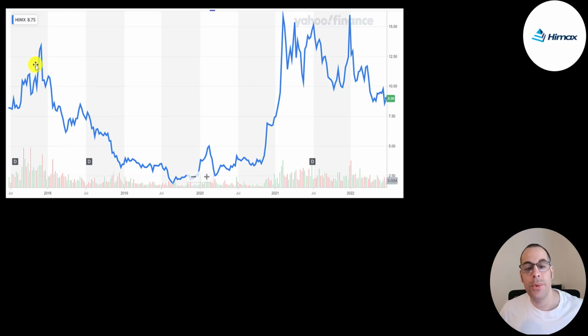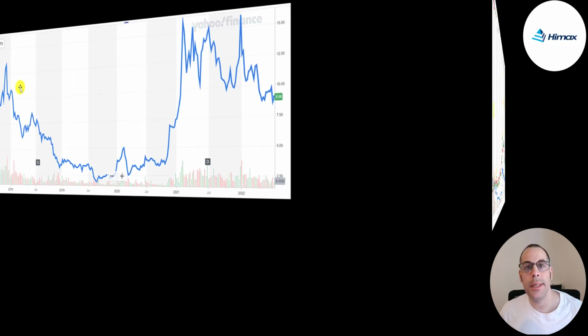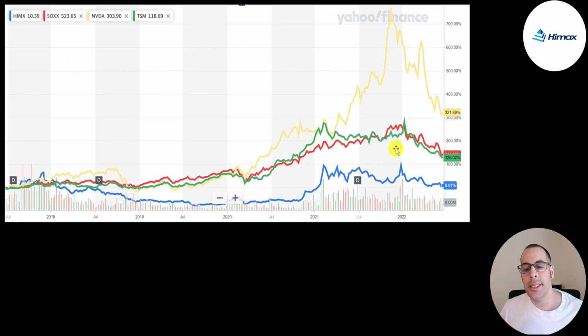So this stock is pretty volatile. It moves all over the place. In the past 5 years, this stock is up 10%. Nvidia, which is one of the biggest semiconductor companies, is up 322%. The largest semiconductor company, Taiwan Semiconductors, is up 129%. The semiconductor ETF SOX is also up about 129%.